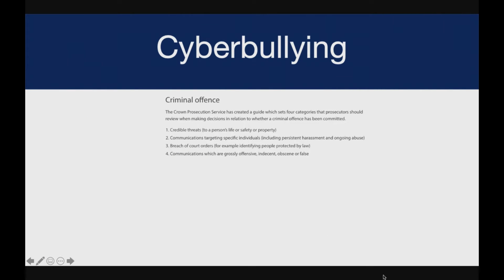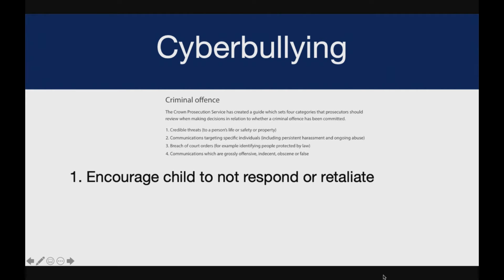Cyberbullying is a very, very serious worry for parents, and it's so serious it actually can be classed as a criminal offence. You can see here I've put down what the Crown Prosecution Service would see and take into account with some cyberbullying. So my three main tips would be, if there is a persistent case of somebody upsetting your child, you need to encourage your child to not respond or retaliate.